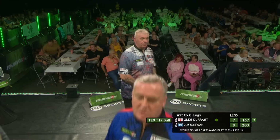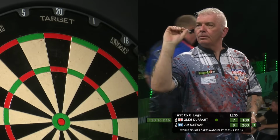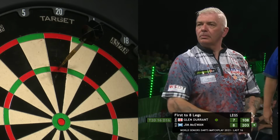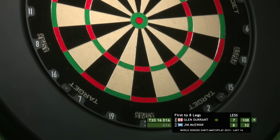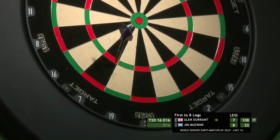59. Now then, what can McEwen set up here? Oh, that's inviting. Over to treble 17. Killer shot from Jim McEwen. Brilliant setup, and all the pressure now on Glenn Durrant. Needs this one away to stay in. Only one option left, 51 for ball.